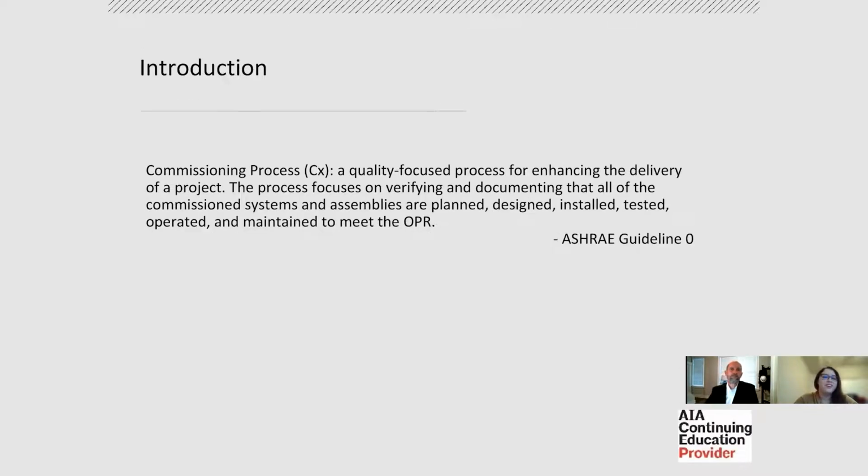Many of you will recognize this excerpt from ASHRAE Guideline 0. This is a quality-focused process for enhancing the delivery of a project. The process focuses on verifying and documenting that all of the commissioned systems and assemblies are planned, designed, installed, tested, operated, and maintained to meet the OPR. Hopefully that's the last reading of notes I'll do today.